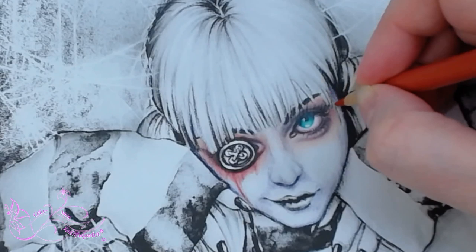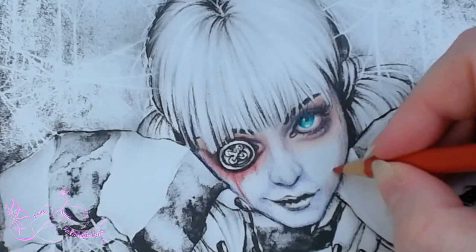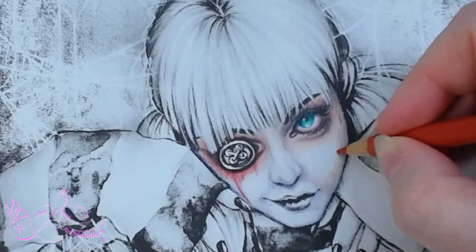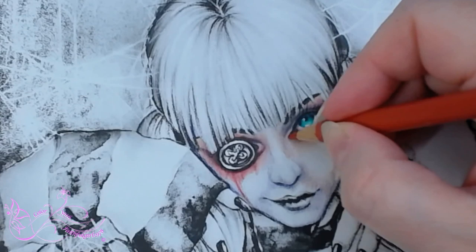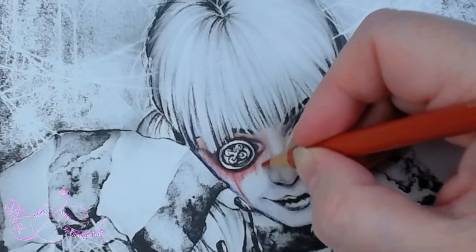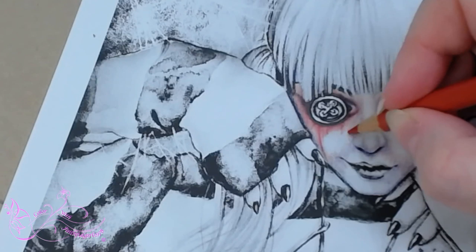So I've got a Venetian Red coming over the top of it. Just really lightly. Not too much pressure. Otherwise you'll get a purple line all the way around the outside. You want it to blend in if you can. So coming over all of the mauve, just coming a little bit further out into the white paper as well. Just gonna kind of blend into the blood on that side, but that's okay. We've marked it now, so we can go back in and add more layers if we need to.